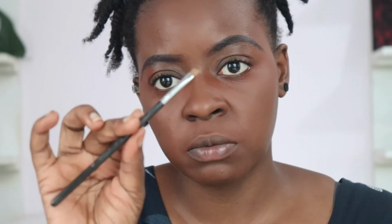By the way, I'm taking my concealer, putting it on the back of my hand. I'm going to be loading up my angled brush to define and shape my brows. So that's what I'm doing while I was talking.